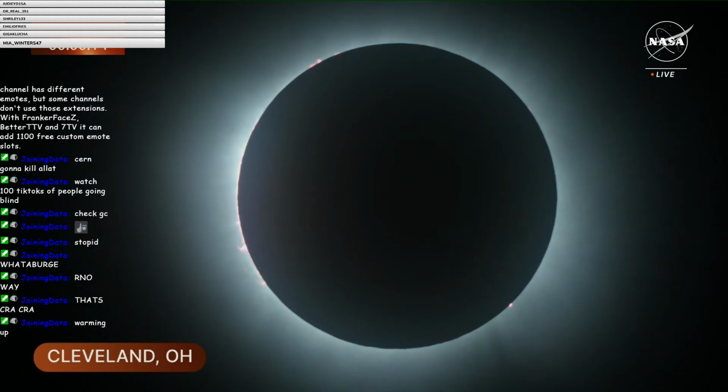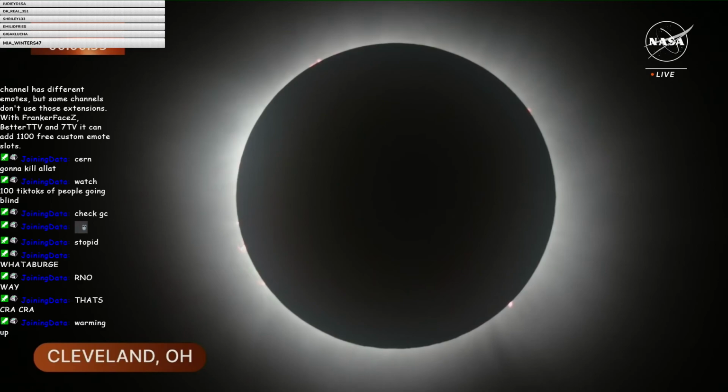Whoa. Oh, wow. Oh my God. I was so nervous because we had some high clouds, but oh my goodness. You can see that corona extending out. Oh, wow. Yeah, the clouds were really scaring me. It got very cloudy here in the last hour and a half, but we have a great view here in beautiful Cleveland, Ohio.